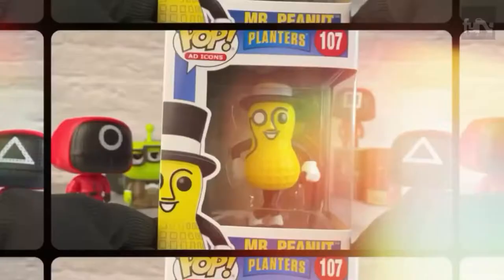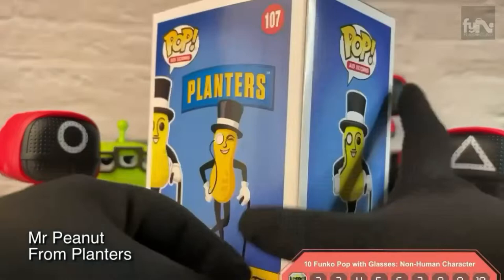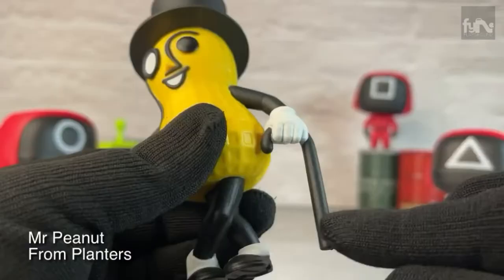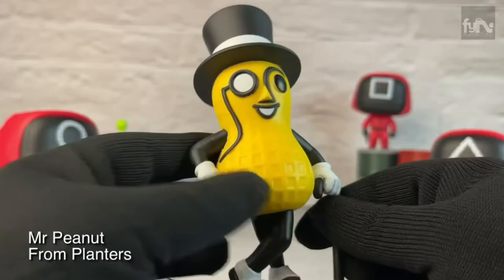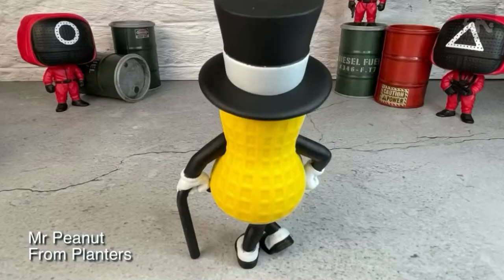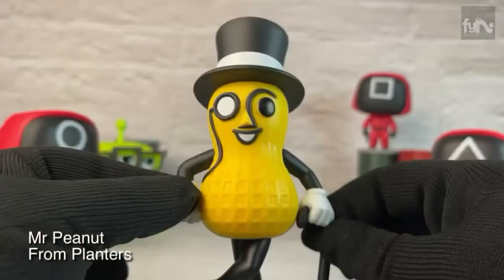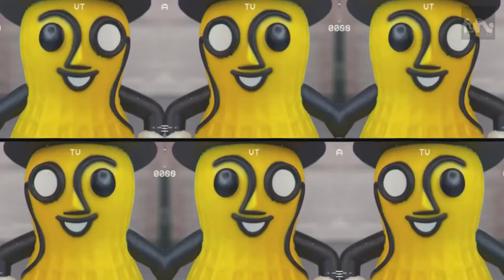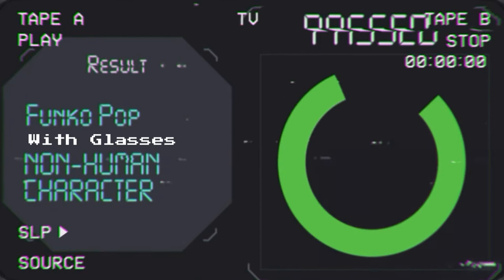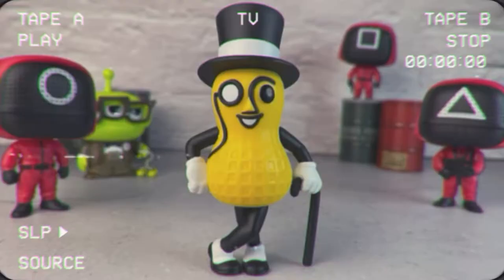Next up, Planters, Mr. Peanut. His glasses are single lens, with an attached chain. Nice black cane with white gloves. Black and white hat and shoes. This is a nice classic ad icon figurine. Pass. Mr. Peanut is a non-human character.